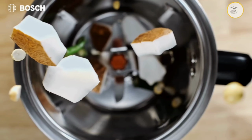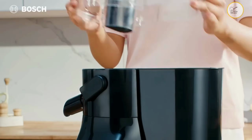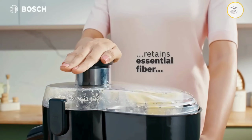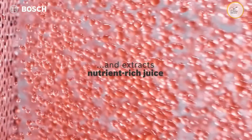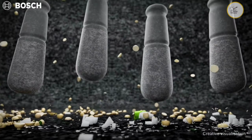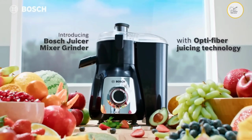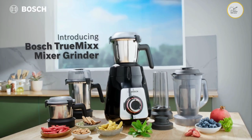The black premium finish, sturdy ABS body, suction feet for stability, and locking lids all make it easy and safe to use, even hands-free. It also has overload protection to safeguard the motor. Priced at around 6,400 rupees with a 2-year warranty, this is the most premium and reliable option in the list.